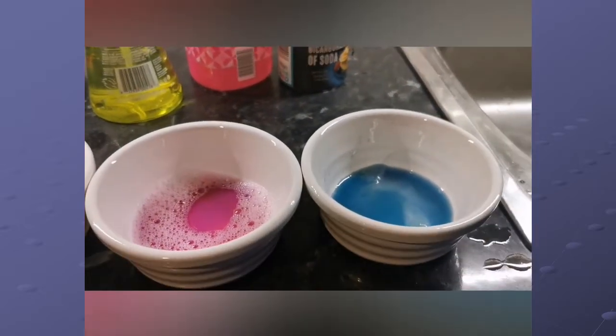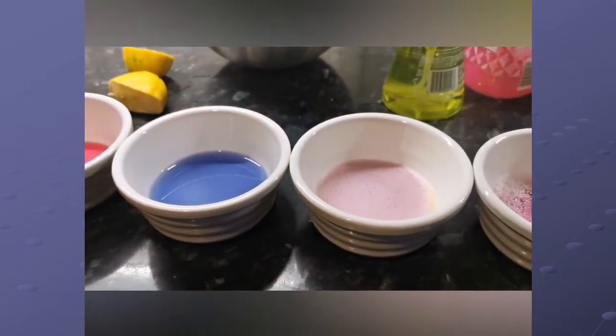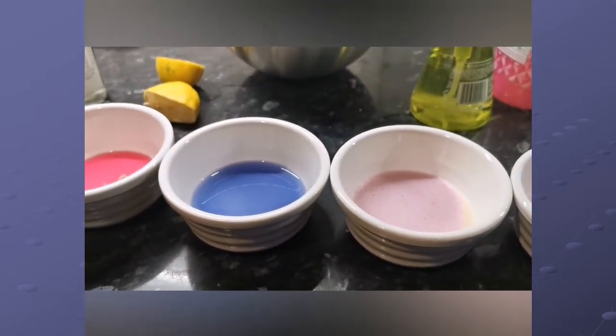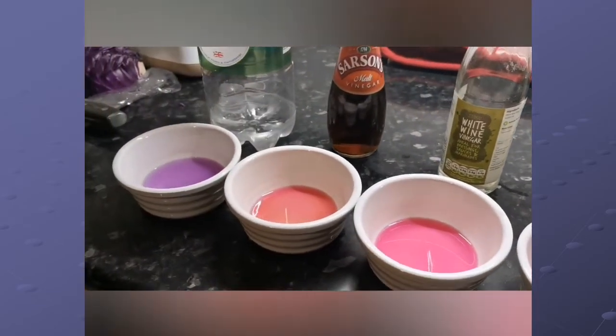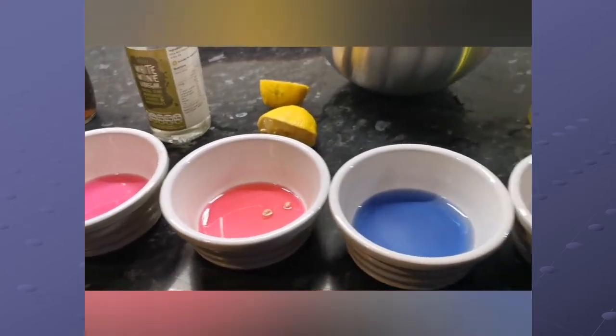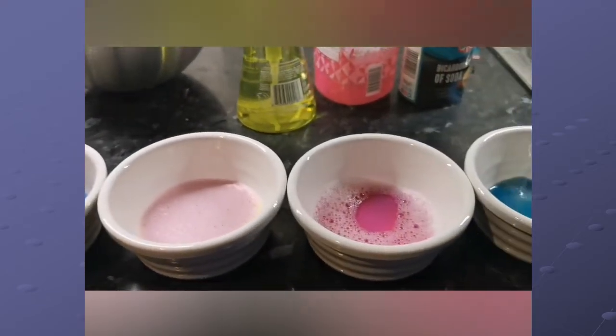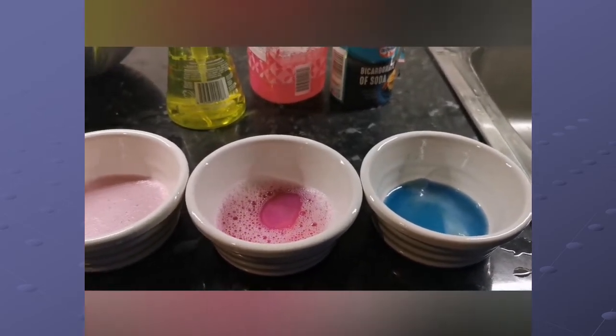Keep watching, because we are going to show you what this indicator does show for these colours and how it's different from universal indicator. Have a go at making your own at home. And please, as always, keep showing us your pictures. Keep sending them in, because you guys are doing some amazing stuff and we love seeing your work. So send it in and enjoy and have fun and be safe.